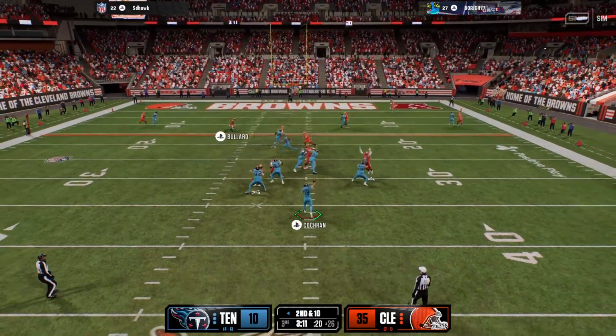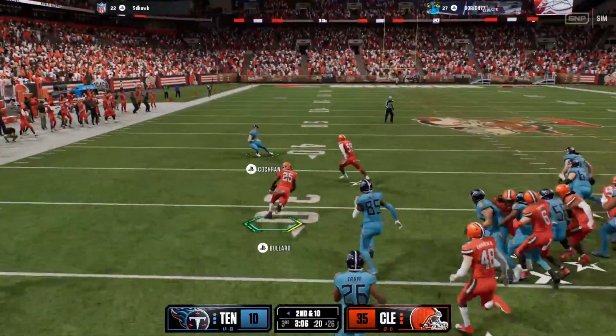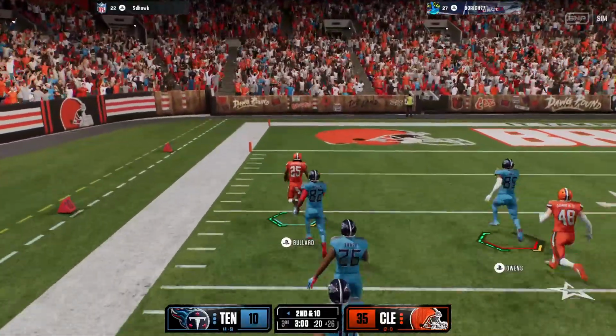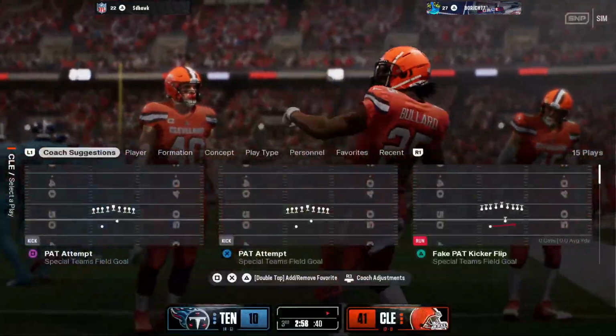They'll look to throw again. That's over the middle and intercepted. Picked off by Javon Bullard. Oh, big hole left side. And he's going to bring this one back the distance. Touchdown, Browns.